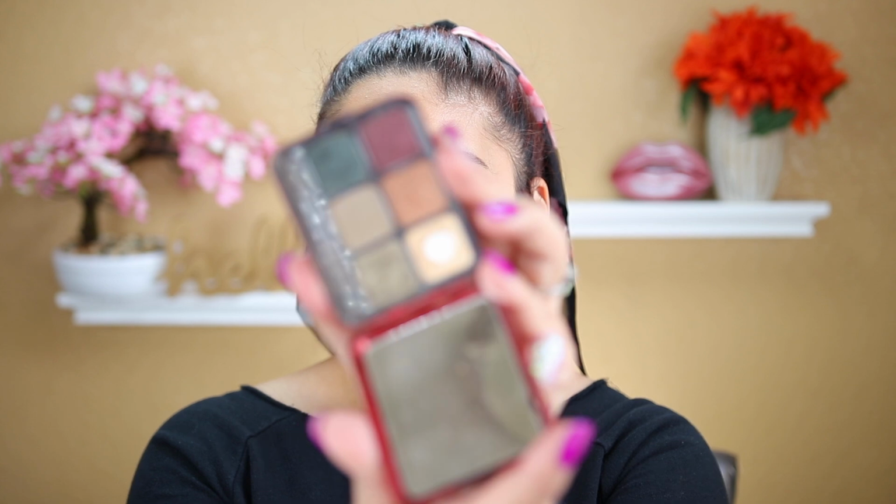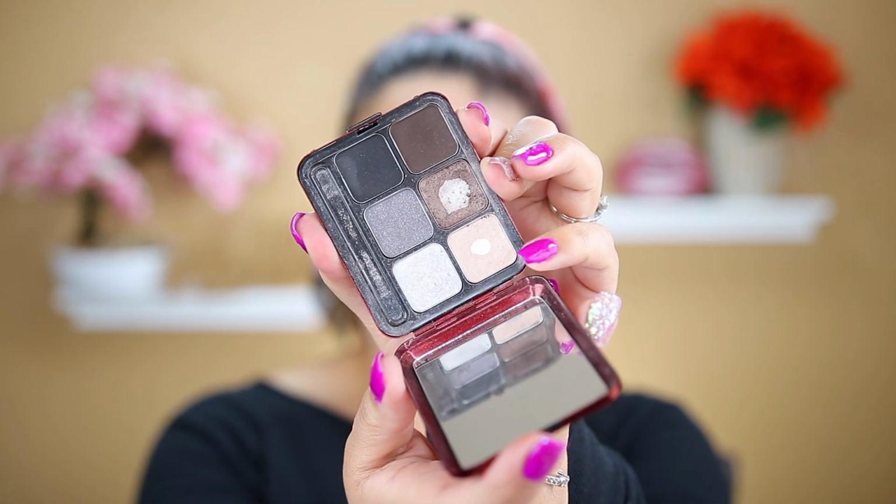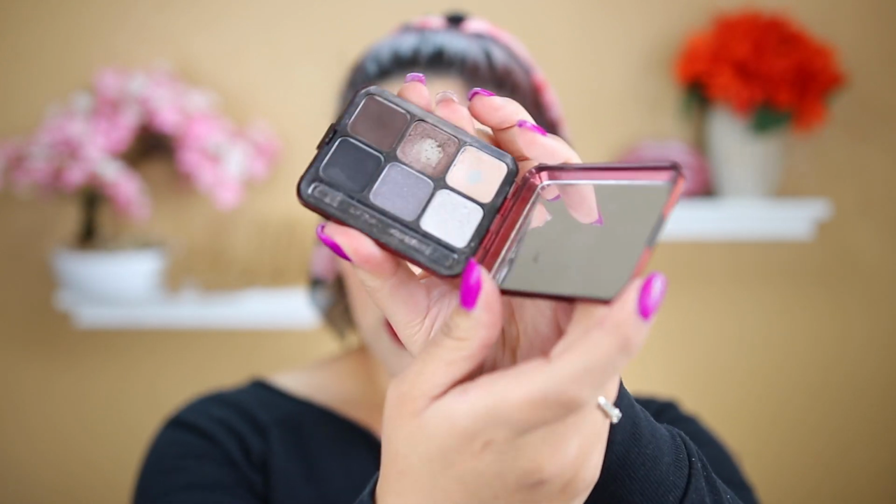I already showed this one earlier, and you can see how much pan I had in this one. But look at this other one. This one has major pan as well, and a lot of dips too. I wish a lot of my palettes were like this, because you can tell I use these. So these definitely had to go in the best memory category, just because these were given to me and I still have them.